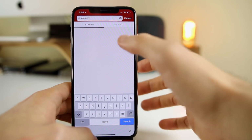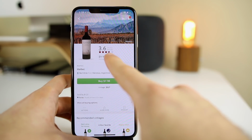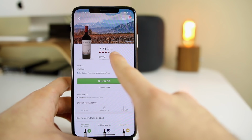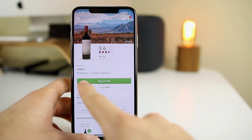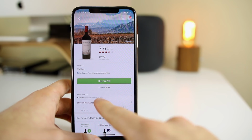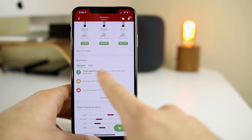So if I just go to one of my recent searches right here, Alamos Malbec, you can see right here, it shows the rating, the average price. You can see it has almost 80,000 ratings. So it's a very popular wine. You can see the average price. You can see what it is, where it's from, where you can buy it. You can see all the summary as well. You can see it's great value for the money. You can see the facts.